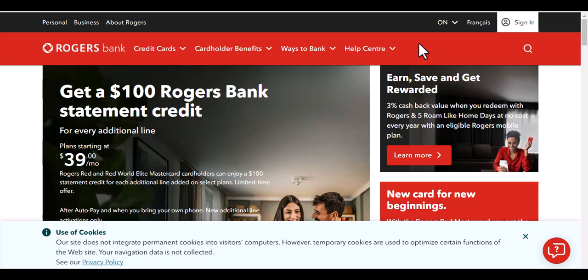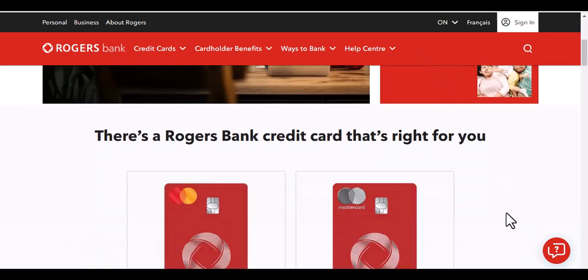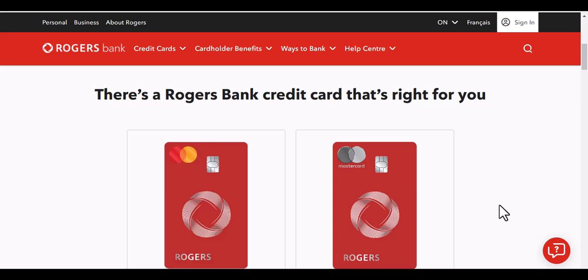Confirm and activate. Review the information you've entered and confirm your activation. You may be asked to verify your identity through a text message or email verification code. Your card is activated. Once the process is complete, you will receive a confirmation message that your card is activated and ready to use. Option 3.